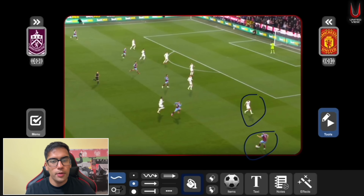And we see now, Goodmanson receives the ball on the far side. Now, look at Reguilon here. Reguilon's identified this situation nice and early. He's seen what's going to happen. He knows if he goes out here to the ball, to Goodmanson, Connor Roberts is making that run. He's going to go in behind there, and he's just going to get slipped in.